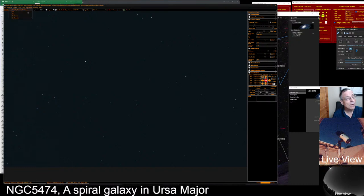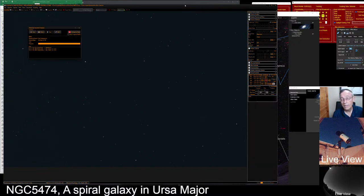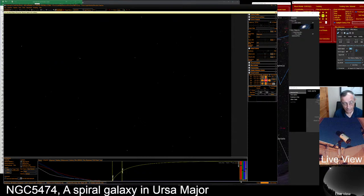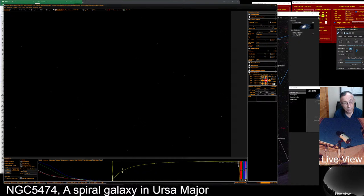Okay, that should be spot on now, supposedly. So let's start imaging. NGC 5474. Never observed this before. Do a color balance. Man. Why aren't we getting any? Why is this balance so mixed up?